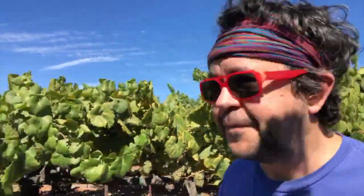So on the positive, the fruit tastes awesome. I think we were picking this at the right time, especially first time working with the vineyard, you know, you're trying to get the rhythm, get the pulse, but it tastes awesome.